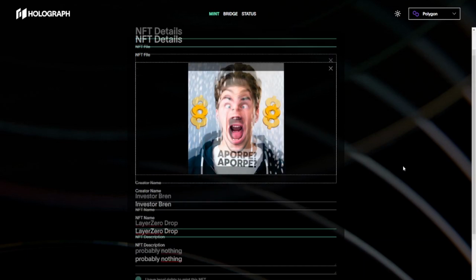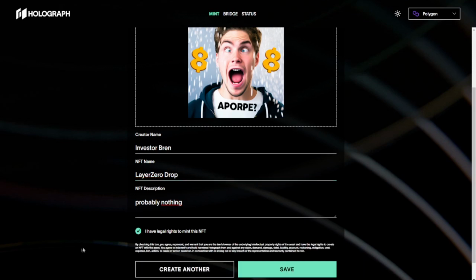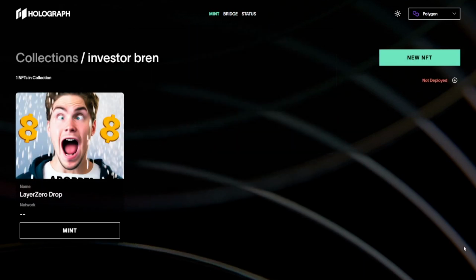Once you've uploaded the image, you fill in a name, for example, Investor Bren. You give the NFT itself a name, LayerZero drop, and an NFT description. Last but not least, you have to click here, I have legal rights to mint this NFT. Again, make sure that you do, because it will be put on chain. Once you have selected this box, you can click on Save. So at this point, we haven't published anything on chain yet. If you want to put things live, you'll have to click this button.